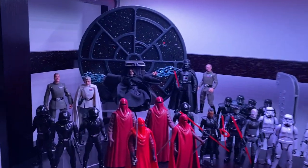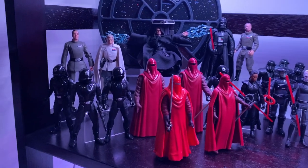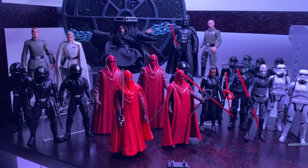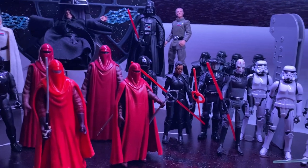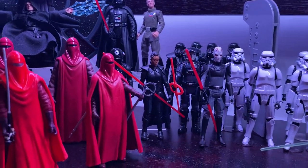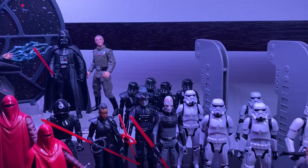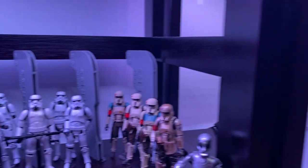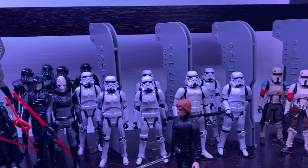So we got the Emperor's Throne Room up here. Vader, some officers. A bunch of troopers. So we have the Royal Guards. I got four of those. Some Death Troopers, some Death Star Gunners. Have the Inquisitors. Get Reva, Fifth Brother, and the Grand Inquisitor. Again, mix of lines. Some Death Troopers back there, a bunch of Stormtroopers. And those panels actually go to the Tantive. They're supposed to be on the back, but I took them off just to add some more depth to this.